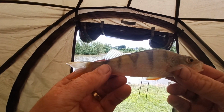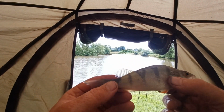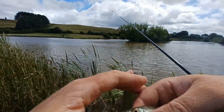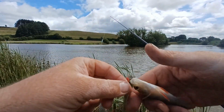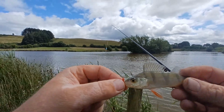So, target species achieved. Just 2 ounces, not 2 pounds. Let's get it back. Second perch of the day, getting smaller. Believe it or not, I just lost one. Dropped off that was even smaller than this. Lovely little fish though.